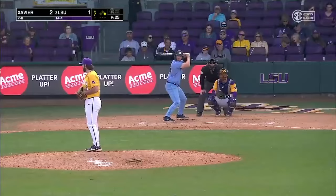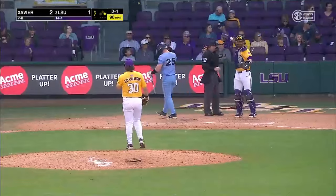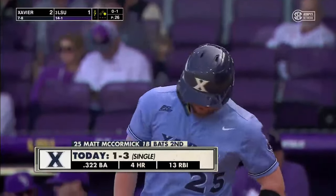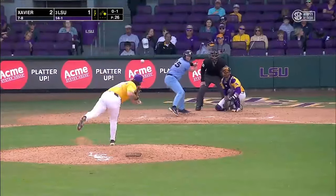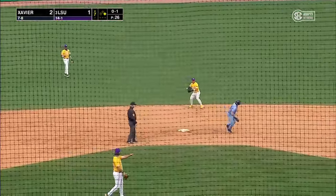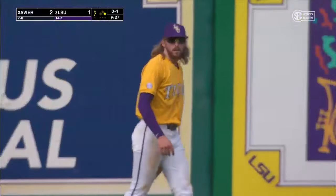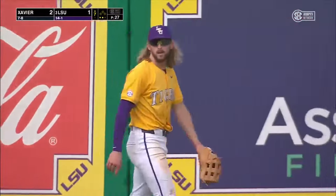Hit number 6 for Xavier. That's a late swing by McCormick. This is a dangerous hitter. He's 1-for-3. He's lined out, singled, and struck out. Kling is on the move, and he gets there. Paxton Kling covered more ground than Pine Pollen and got to that ball on the run near the warning track in right center, left center field, and this crowd is aware of the superb catch by Kling.